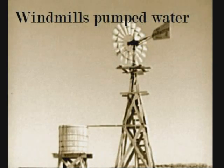Windmill water pumping was a very useful idea because there's not much rainfall and it was efficient and inexpensive. It worked by pulling and pushing a rod that pumps water up from a well so it is available for public use.